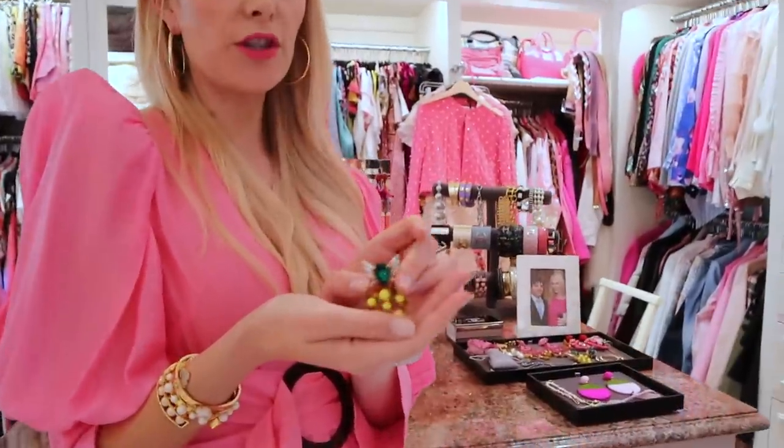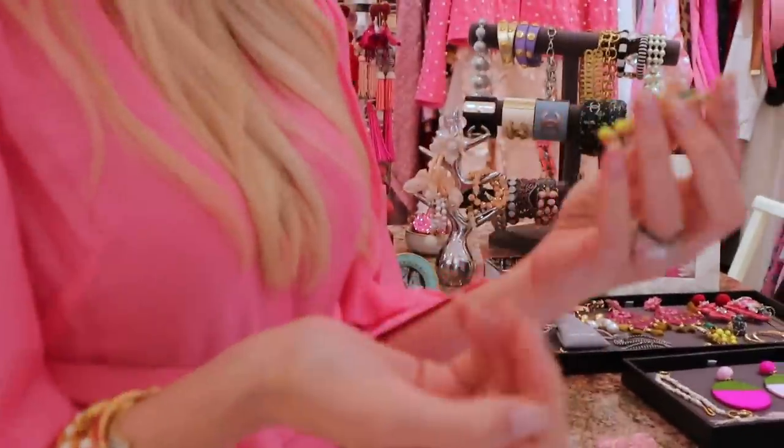These are so fabulous. I am in love with these. These are super fab. These are my pineapple earrings I've not worn yet. Dying to wear these. Fabulous hair clips. You know, hair clips are really in right now. And these are fab, okay? And these are my diamond little fabulous hair clips.